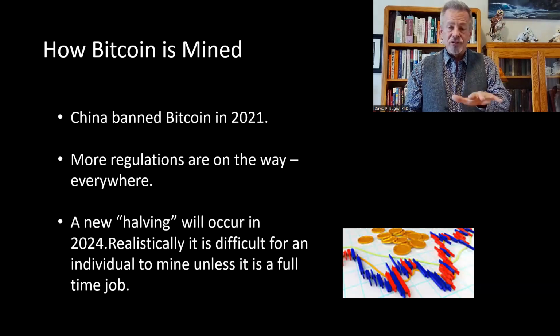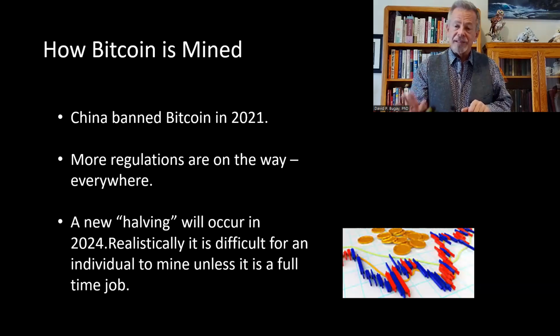And by the way, I do believe Bitcoin and other cryptocurrencies, we will have some form of them into the long-term future, based upon the technology that's involved with it and its ability to do wonderful things very quickly.